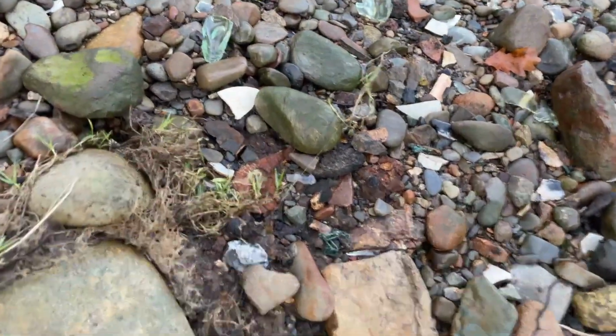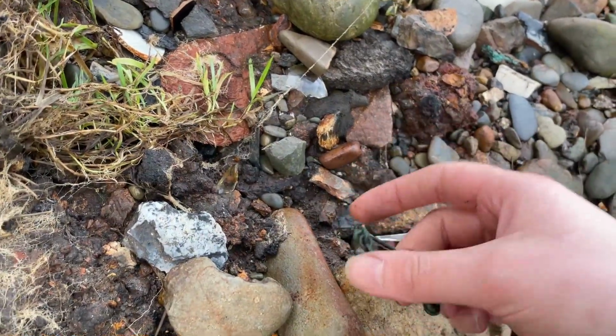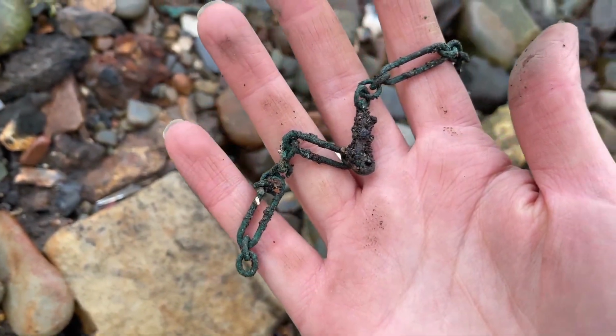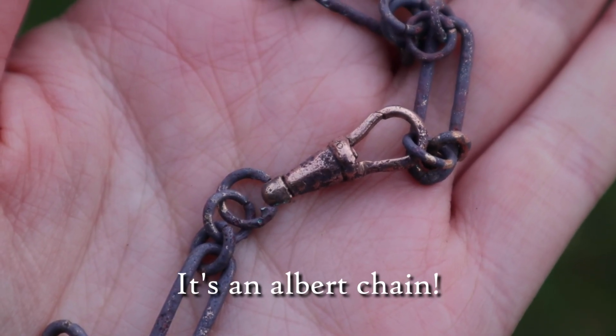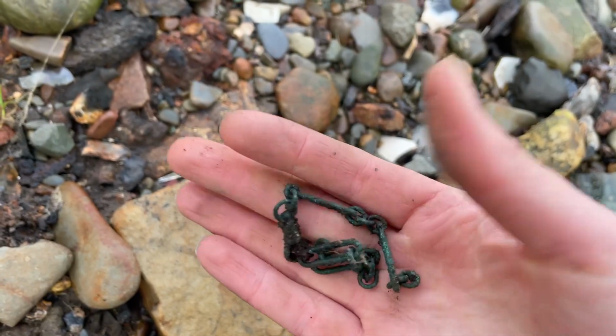Oh, look at this. Chain. Brilliant. Looks like brass. Brass chain. It's got long links and smaller links in between. I wonder what that was of. Brilliant for jewellery though. We can incorporate that into our own designs.